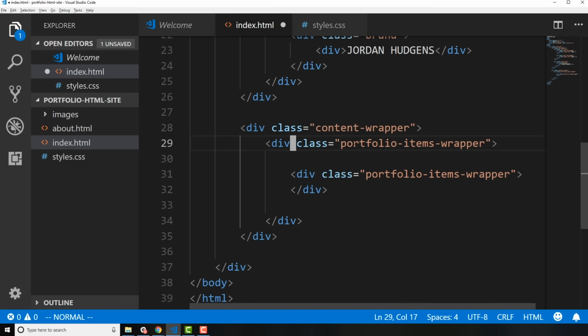Then the portfolio items wrapper. This is going to give us the ability to have one spot we can go to where we know this is what stores the collection of portfolio items. Then down below that, we're going to have the portfolio item wrapper, just like this. So we're having our master one here. This is our master wrapper. Then we have the collection wrapper, and then here we have the single one.